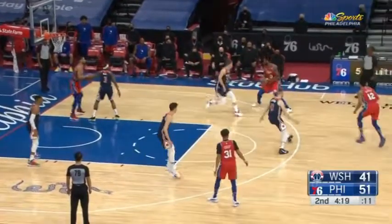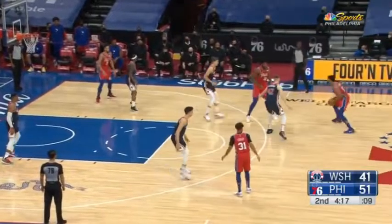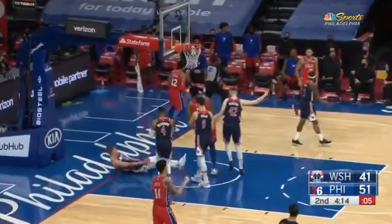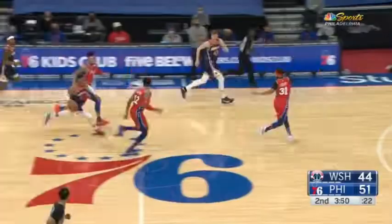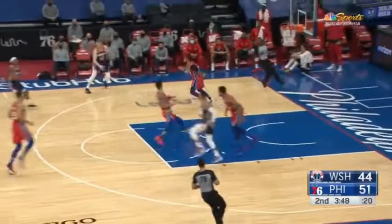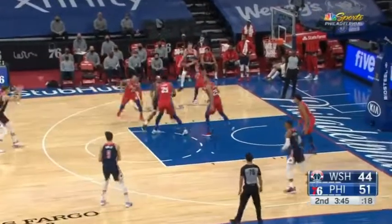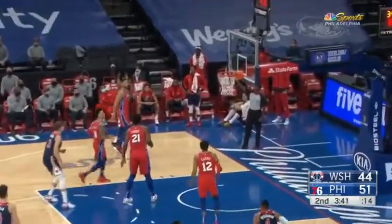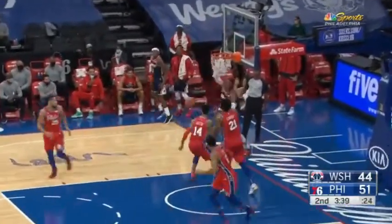Simmons trying to take Beal, and Beal looking to get it back to him, cannot. Harris, was it an offensive foul? Indeed it was. Got the Tobias Harris miss, and Tobias trying to just keep him in front. That's all you can do, and call for help. Beal for a three.